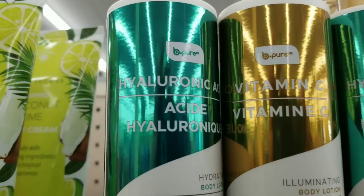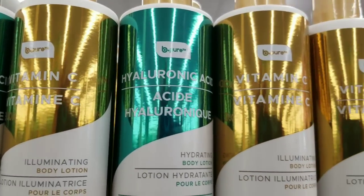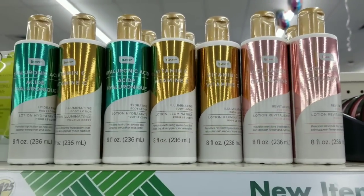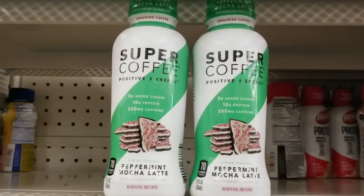Another item that I saw in health and beauty are these lotion sets by Be Pure. They seem to be very popular with shoppers right now, and my Dollar Tree just got these in stock for $1.25.